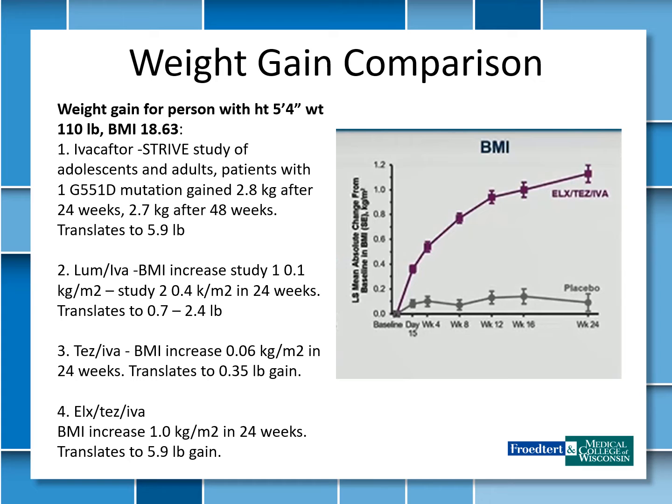On this slide, I want to compare the weight gain that has been seen with each of the modulators. And we're going to do so with an example person here. She is 5'4", has a weight of 110 pounds, and therefore has a body mass index of 18.6. So the STRIVE study that looked at ivacaftor, for that study, there was a 2.8 kilo gain after 6 months and 2.7 after 48 weeks. So not much difference after the first 6 months. That translated into a 5.9 pound gain for our sample person.